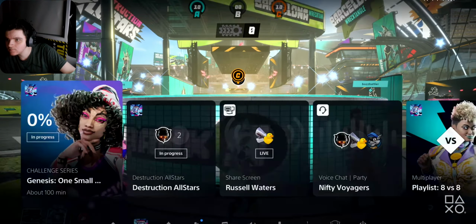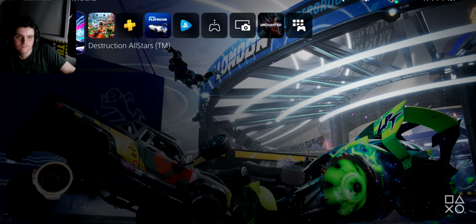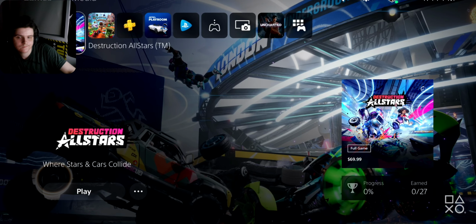But what if I want to play a different game? Welcome to the PlayStation 5 home screen. This is where you'll land when you start up from a powered off state, and where you'll go when you want to choose a new game to play or download. The layout of the space is designed to present games and game content beautifully on a 4K display, with simple and super fast access to what you need.